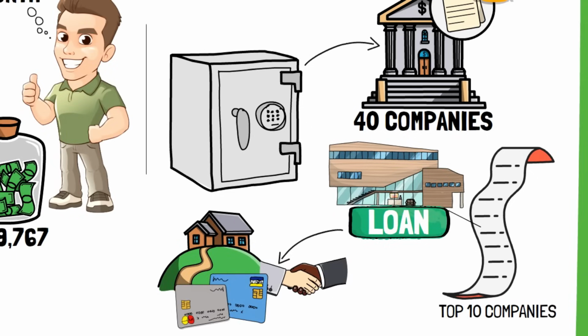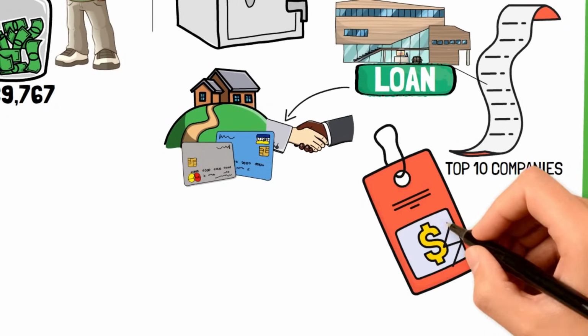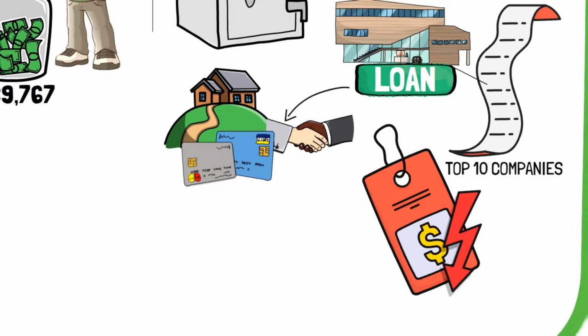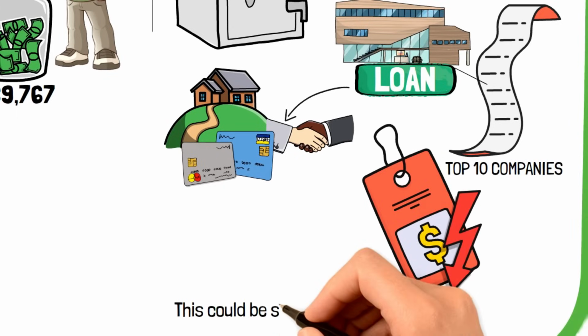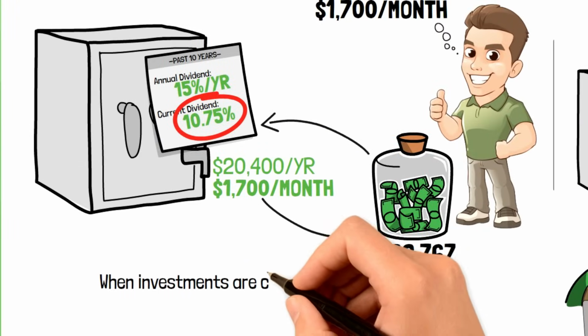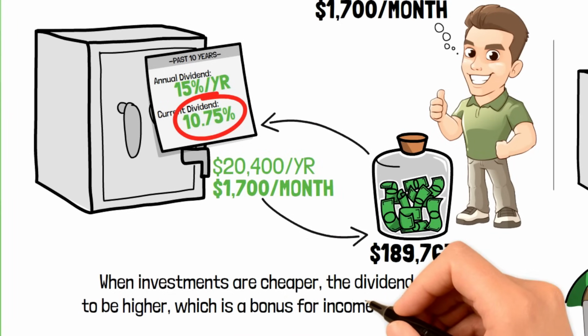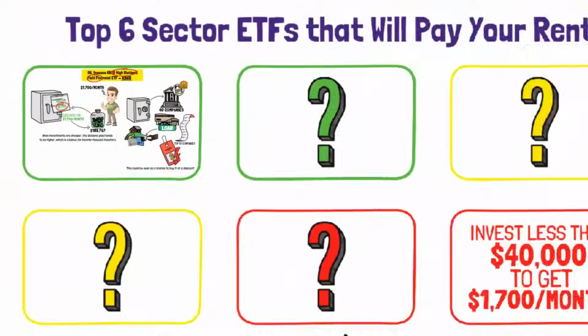Another reason some people might like KBWD is that it's currently priced lower than it was a few months ago. While most other investments have gone up in price, this one has gone down a bit. This could be seen as a chance to buy it at a discount. Also, when investments are cheaper, the dividend yield tends to go higher, which is a bonus for income-focused investors.